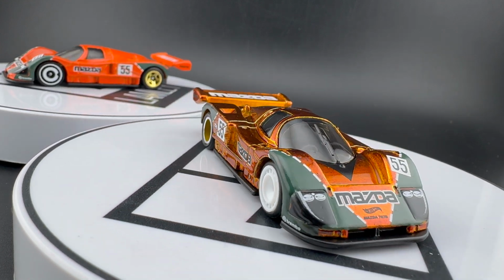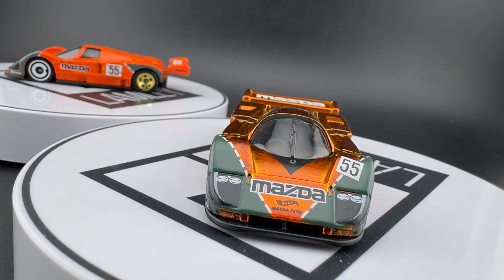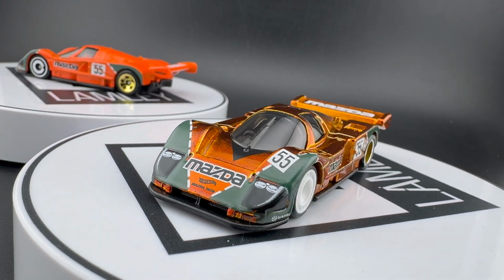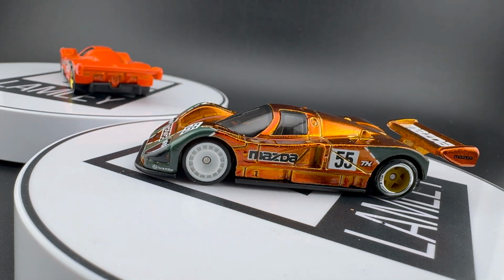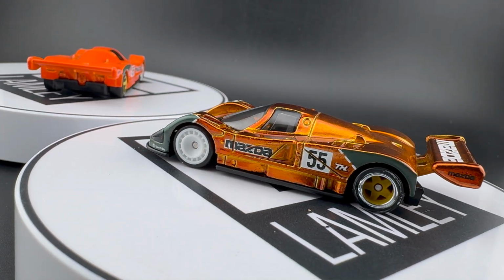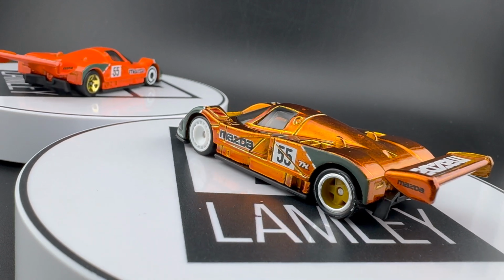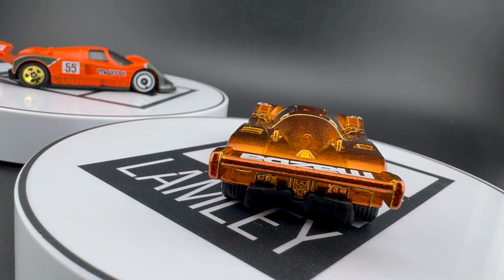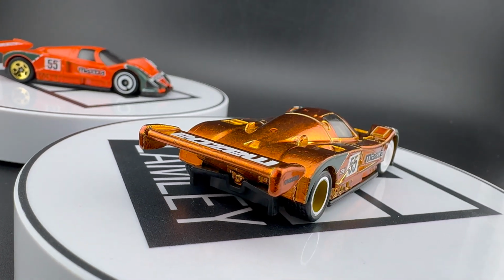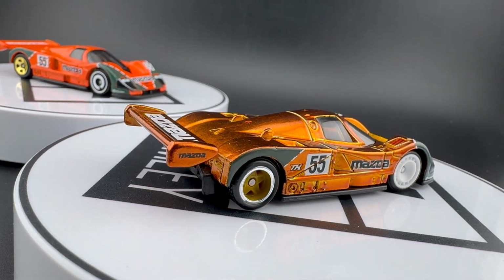Obviously, it would have been nice to get more detailing on the top, but just the fact that this is a Super Treasure Hunt in the 787B livery is just fantastic, and just that alone makes this a strong contender for Super Treasure Hunt of the Year. So we will go ahead and put that one aside, and if that's the one you want to vote for, it. Here's another one that might be a contender.